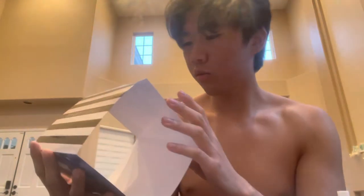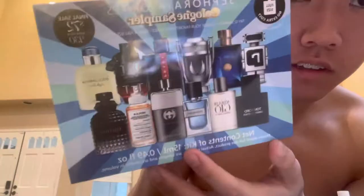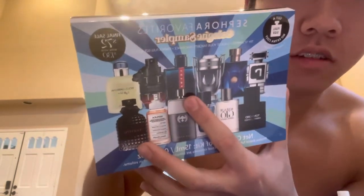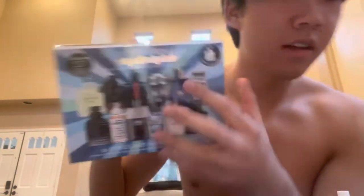So there are 12 different types of colognes. Like the most attractive one, definitely the Prada one. That is just absolutely beautiful. And the Spice Bomb one as well. Leaning towards though, the Gucci Guilty. When I tried that in the mall, just gave me some sensation. Regardless, let's get started.